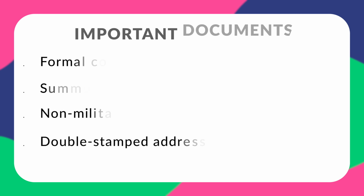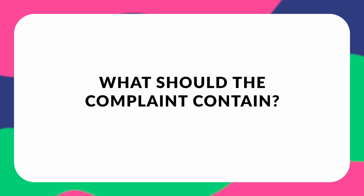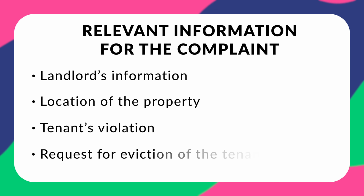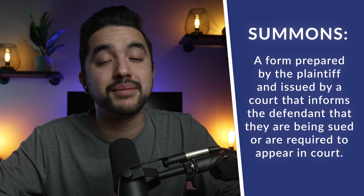Now, what should the complaint contain? The complaint must give the court all the information it needs to order an eviction: the landlord's information, the location of the property, the tenant's violation, and a specific request for eviction of the tenant. Landlords must also attach to the complaint a copy of the lease, if any, and a copy of the notice sent to the tenant. The summons is just the notice sent to the tenant informing them of the lawsuit.